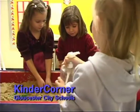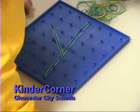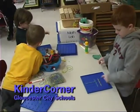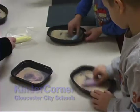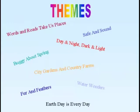All of the Kinder Corner lessons revolve around a series of themes. Kinder Corner provides an integrated curriculum of theme-related lessons that usually take 2 weeks to complete. The theme lessons are an extension of the themes presented in our Curiosity Corner program. Some of the themes are Welcome to School, I Am Amazing, I Feel Fine, Those Nearest and Dearest, Head to Toe, Cornucopia, What's on the Menu, Sing a Song, Paint a Picture, Winter Weatherland, Day and Night, Dark and Light, Words and Roads Take Us Places, Safe and Sound, Buggy About Spring, City Gardens and Country Farms, Fur and Feathers, Water Wonders, Earth Day is Every Day.